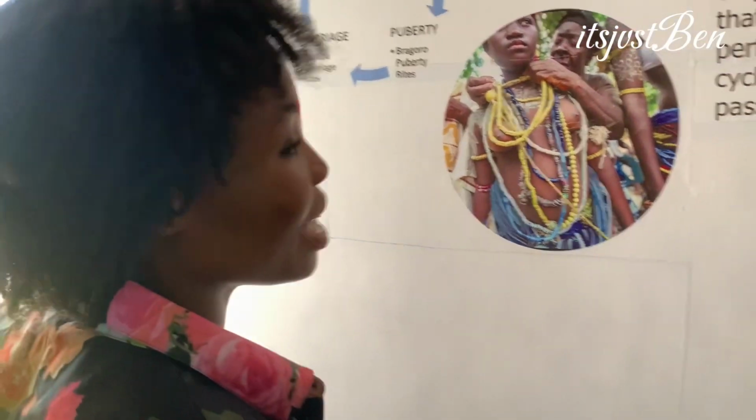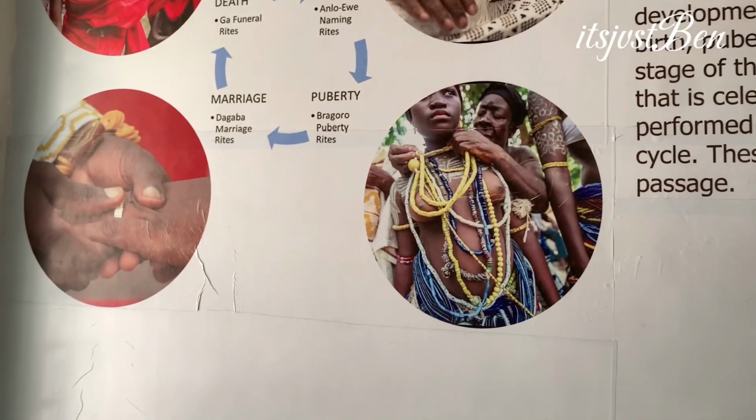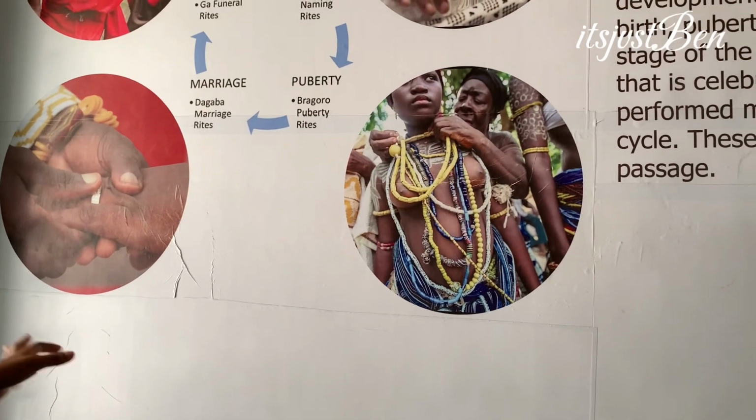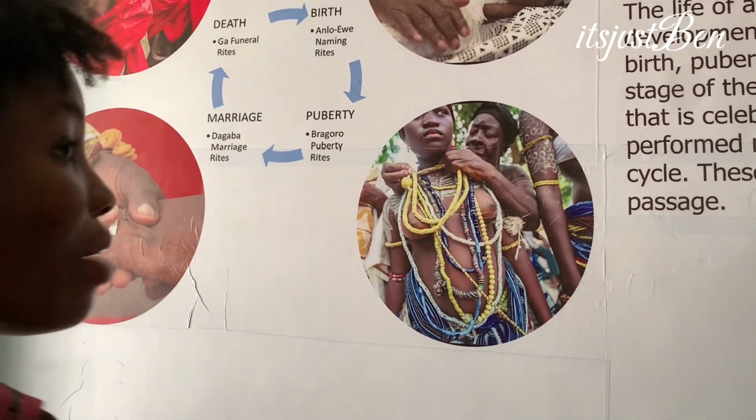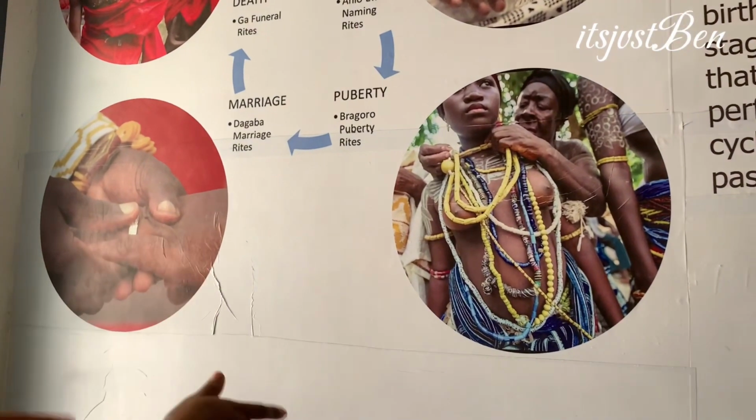From birth, then to puberty, then to adolescence, then we marry, then we die. And so it's a transition, one after the other. It's the first stage of life. From birth, puberty, and marriage, then death.